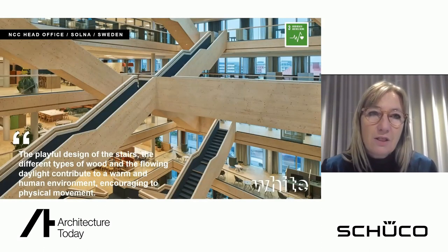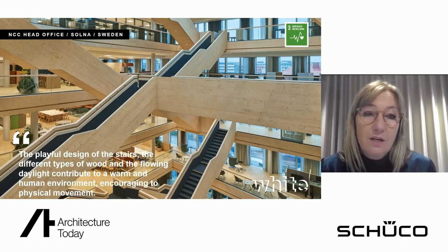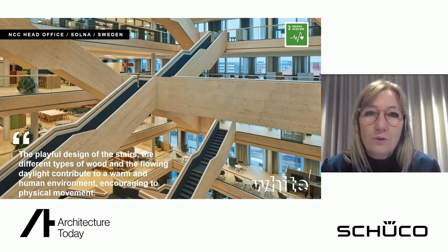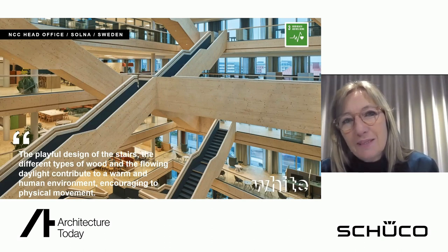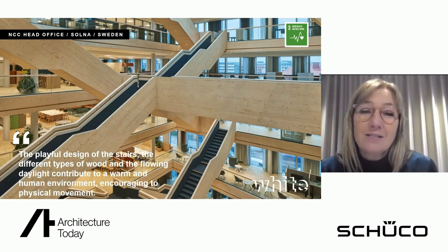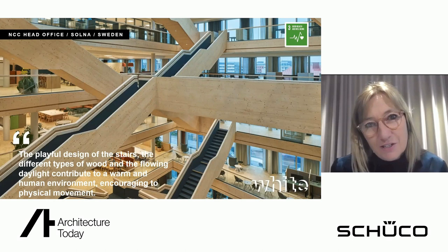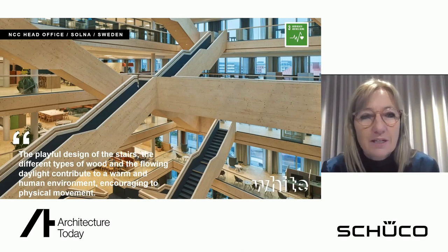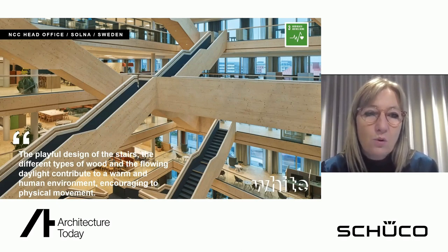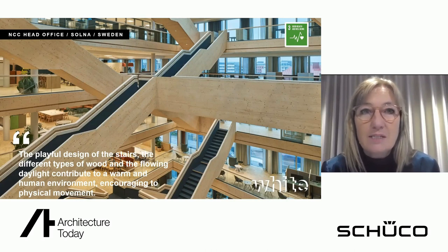Creating good health and well-being can be done in many different ways, and architecture is really important for that. This is an example where the client really wanted to focus on health and well-being, and they wanted the employees to move around a bit more. So we created these stairs within the office, and it has been a good result because people move around much more, and they've had step counters, so they have a result of that. Also, the timber creates a warm and human environment, which is very nice. There's also a lot of daylight in this building.